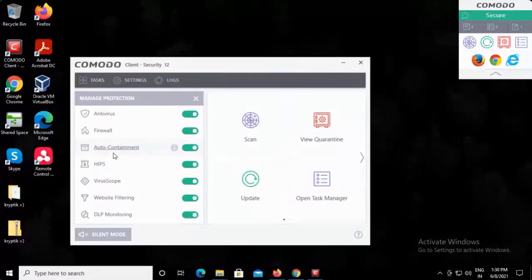And then coming to auto containment. Now, this is a very important security layer indeed. Why so? Because any unknown file executions or zero-day events happening in the endpoint, we make sure to prevent them using this auto containment technology. It's a patented technology of Comodo.